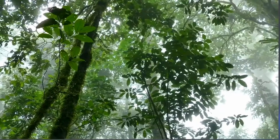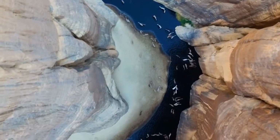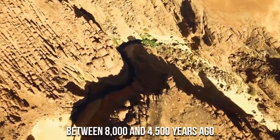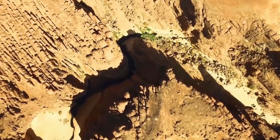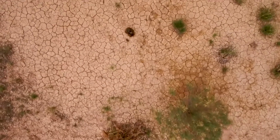More rain means more flora, rivers, and lakes in the region. But something weird happened between 8,000 and 4,500 years ago. The change from humid to dry occurred faster in some regions than orbital precession alone could explain, resulting in the Sahara Desert as we know it today.